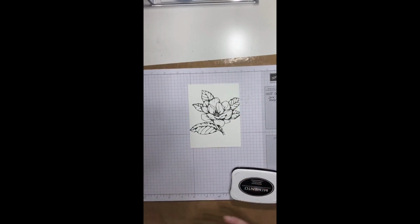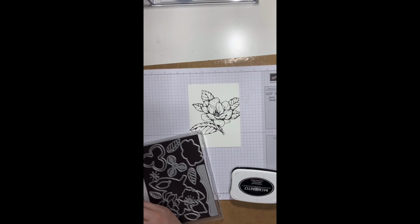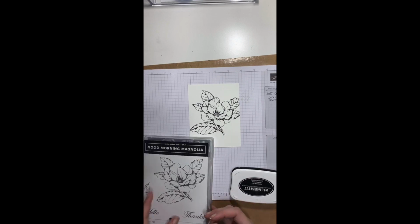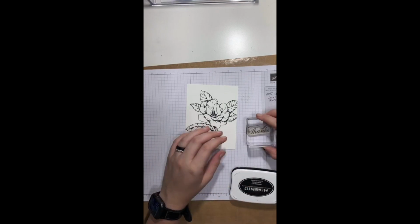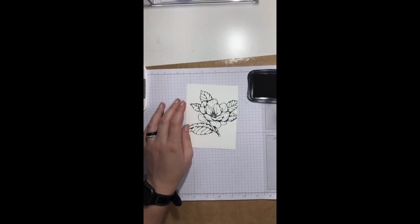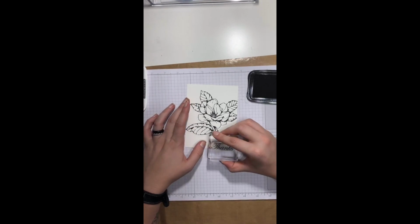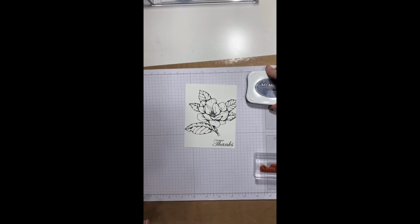And then we're gonna take the sentiment from this stamp set that says thanks. Find a stamp block, and just stamp in the corner. Super simple.